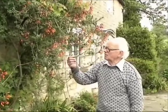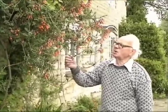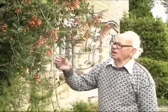It's allowed to grow just as it will here. We don't do any tying up or training. Well, that applies to the whole garden, really.